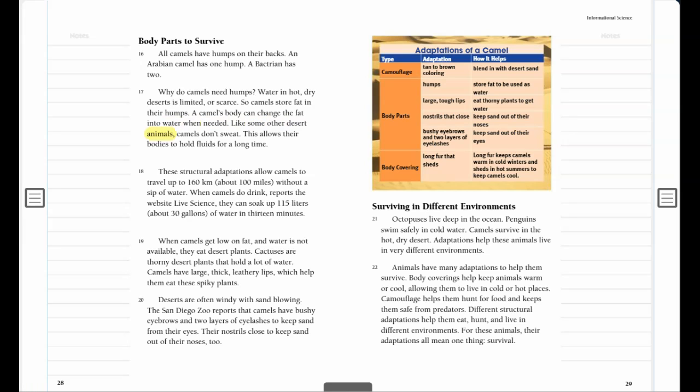Like some other desert animals, camels don't sweat. This allows their bodies to hold fluids for a long time. These structural adaptations allow camels to travel up to 160 kilometers, about 100 miles, without a sip of water. When camels do drink, reports the website Live Science, they can soak up 115 liters, about 30 gallons of water in 13 minutes. When camels get low on fat and water is not available, they eat desert plants.